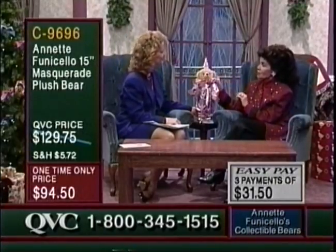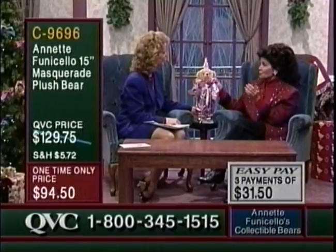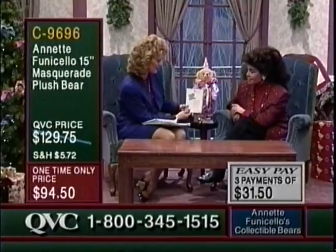Exactly, and a certain pride goes into each and every bear because it's not just on a line and mass produced. These are individually sewn. That's right. And the authenticity of them too is another thing. Each person will get the little signed certificate.